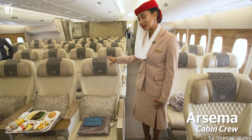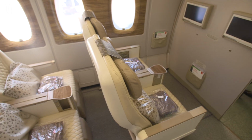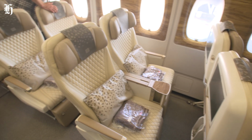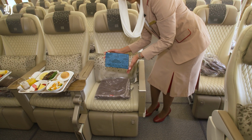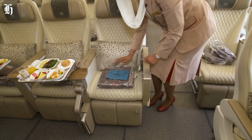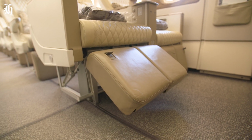So Premium Economy has a wider seat, so it's 19.5 inches. We've got a bigger pillow than the ones in Economy, dedicated blankets, and we've got the kit bags that on a long haul we give our customers. The seats can be reclined and also leg rest.